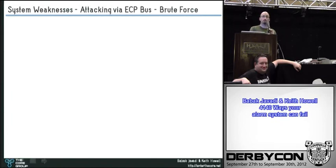It's literally like the Hollywood, hooking up some magic device and brute forcing it type thing. And I apologize, it has to pull out of the cache. We were constrained on setup time, so I didn't have time to preload it.